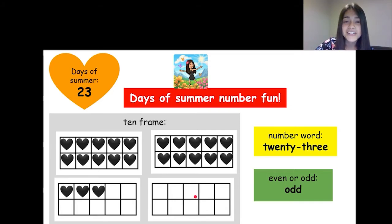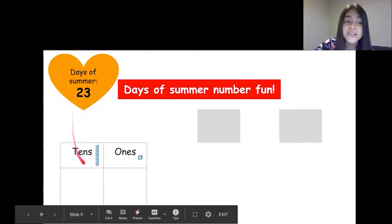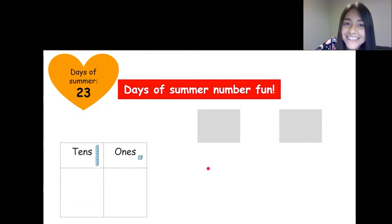Okay, one more thing for days of summer. First, we're going to show what 23 looks like with our tens and ones blocks. Do you remember what it would look like? It's kind of like what we just did with the 10 frame. You have to think about those digits. What does this 2 mean and what does this 3 mean?